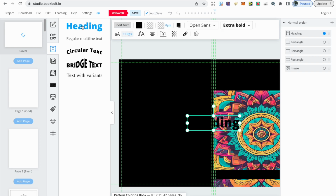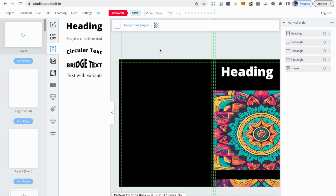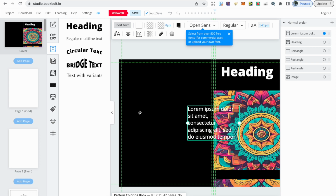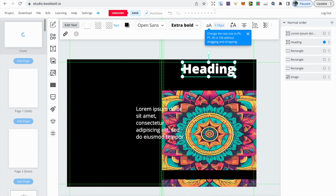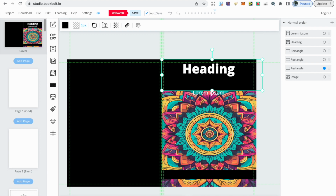So you can go with the heading as the title, and we're going to want to change the color of that as the background is black. So we can just change that to white. Next, we can use the regular multi-line text for the subtitle. And again, we change that to white and then just align that with the heading and just make sure that they're both in the middle. And Book Bolt helps you with that by providing a green line to show when something's in the center. Use the text align option along the top to ensure the text is in the center, and then make sure that everything is aligned correctly.